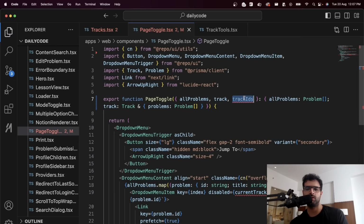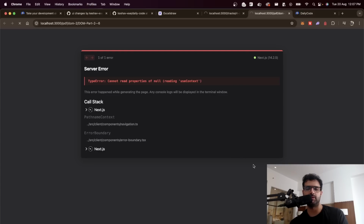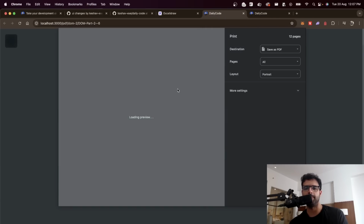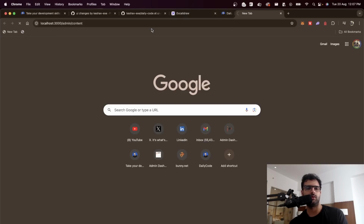You know what? I'm going to get rid of this for now, which is not the best thing. But let me see if everything works as expected, and then I'll add this feature back. Sorry, localhost colon 3000.